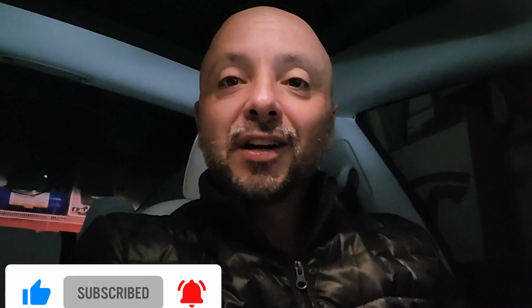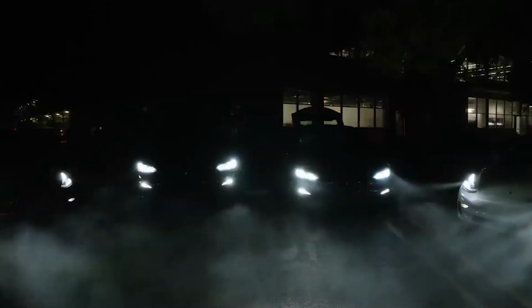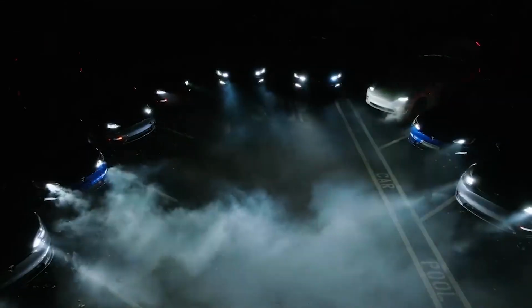Now, the first thing I want to cover is the new light show. So for years, it was just that one song, the Christmas song that everybody's familiar with. But this time they added a new New Year's song, and you can also schedule the light show. So you can have multiple Teslas on a click of a button all run at the same time.